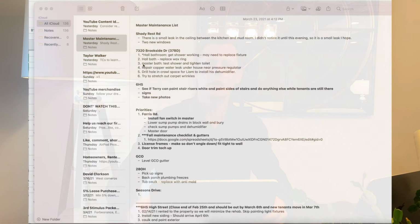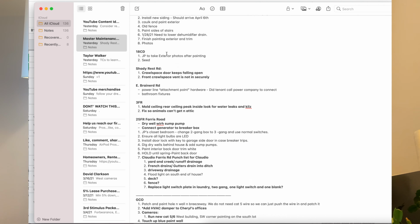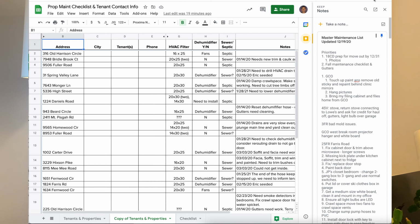The next thing I highly recommend is I have a cloud-based ongoing maintenance list. I do this with Apple Notes, and I also do it with Google Keep. I have an Apple phone, but my maintenance contractor has an Android. And so what I do is make a copy of this in my Apple Notes, simply select all and copy, and then I go over into a Google Keep and I paste it.